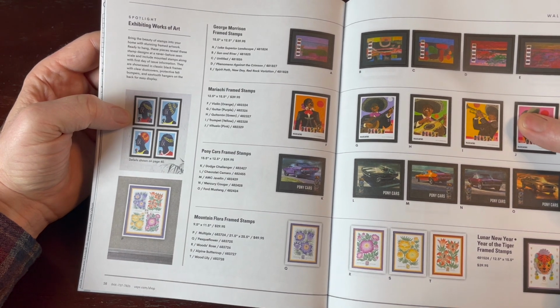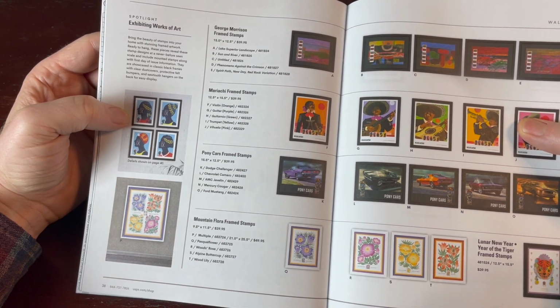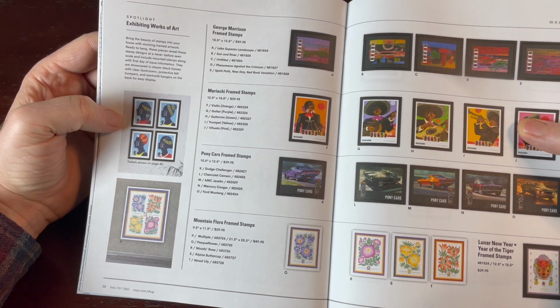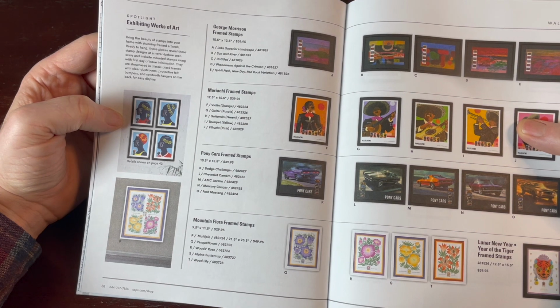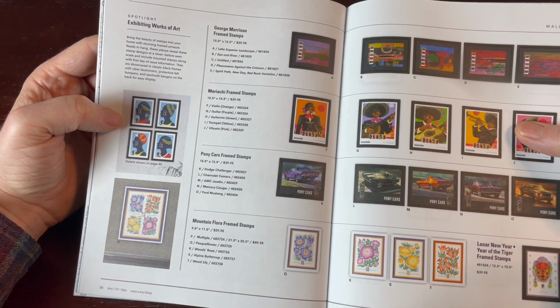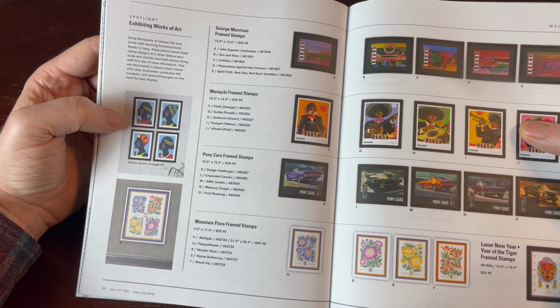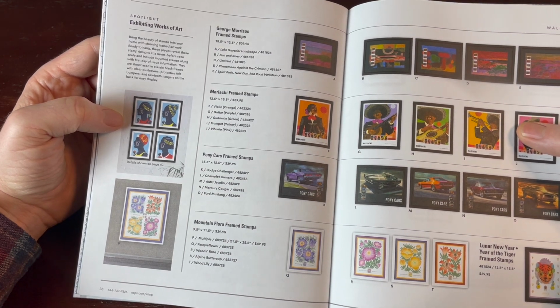Exhibiting works of art. Bring the beauty of stamps into your home with stunning framed artwork ready to hang. These pieces reveal these stamp designs at a never-before-seen scale and include mounted stamps along with first day of issue information. They are showcased in classic black frames with clear dust covers, protective felt bumpers, and sawtooth hangers on the back for easy display.